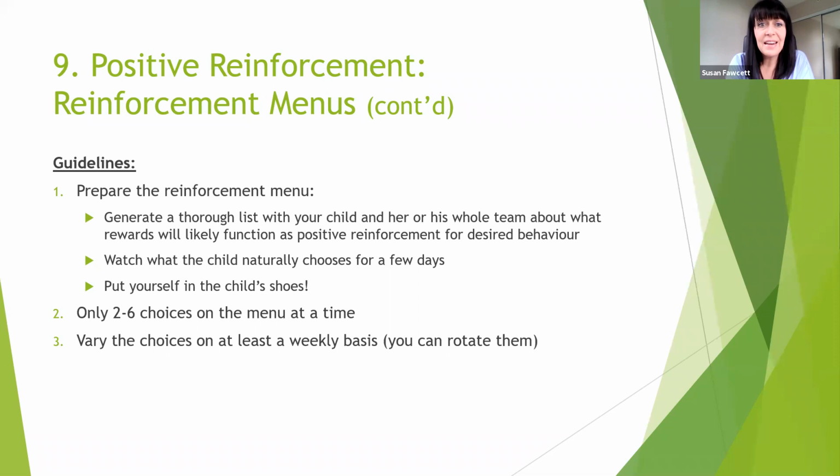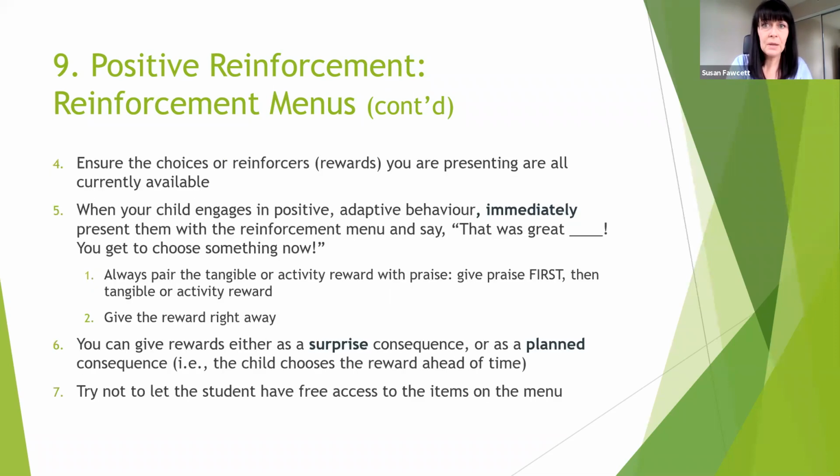And then what you want to do here too is that idea of variety again. So don't show your kid the whole list every time. Show them just a few things, and then next week vary it up again a little bit. Making sure that they're all currently available. So we're not going to put water slides on there in the middle of the winter.